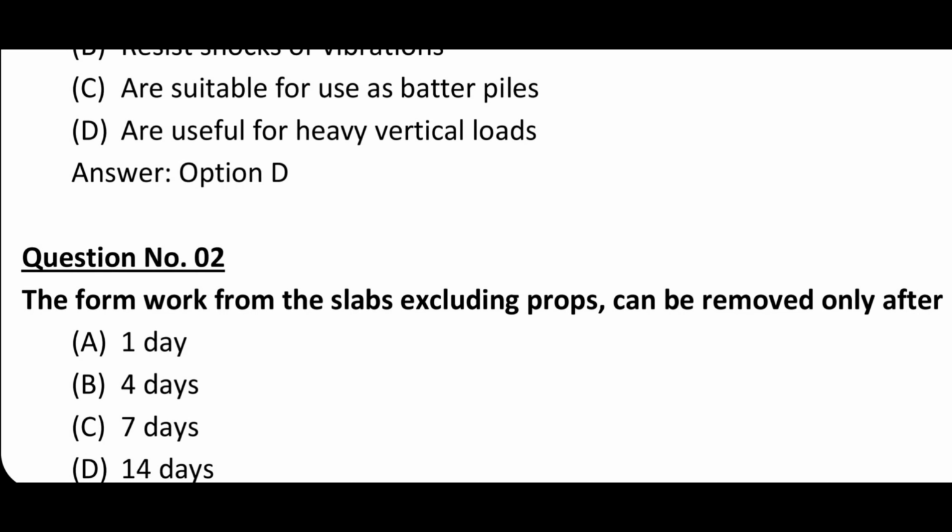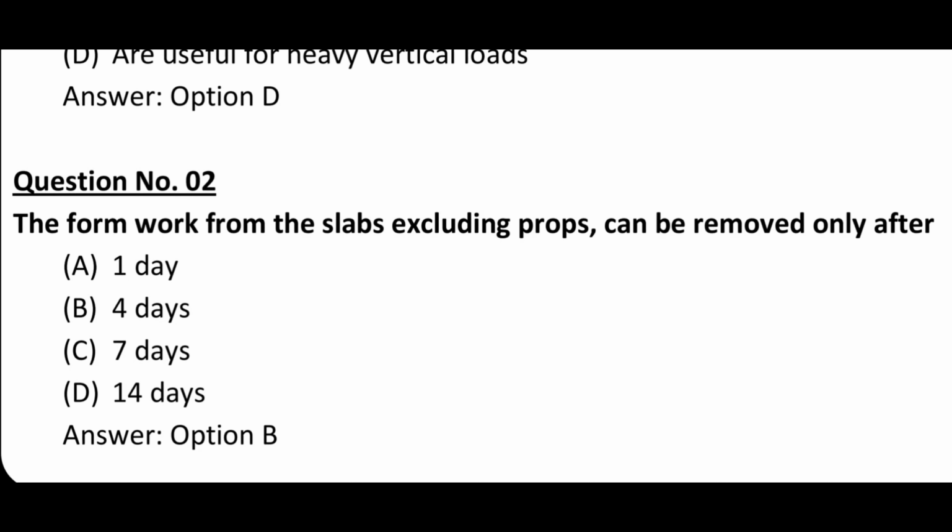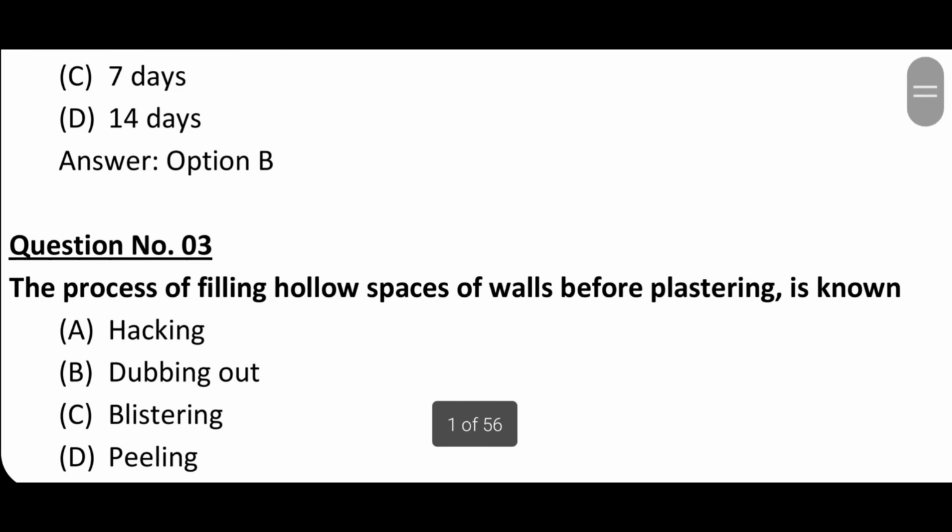Next question, the formwork from the slabs excluding props can be removed only after: option A is 1 day, B 4 days, C 7 days and D 14 days. So the correct answer is option B, 4 days.